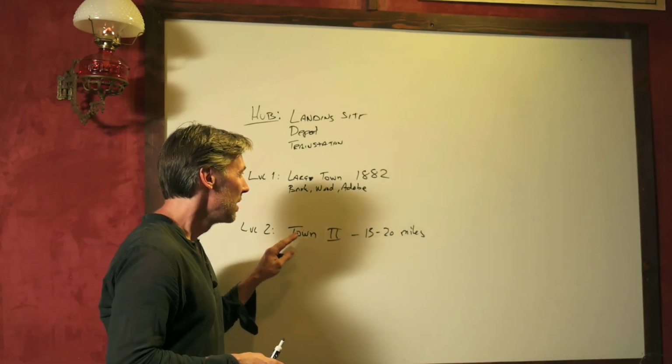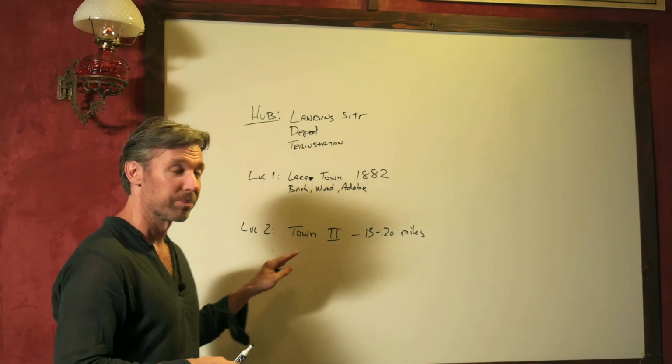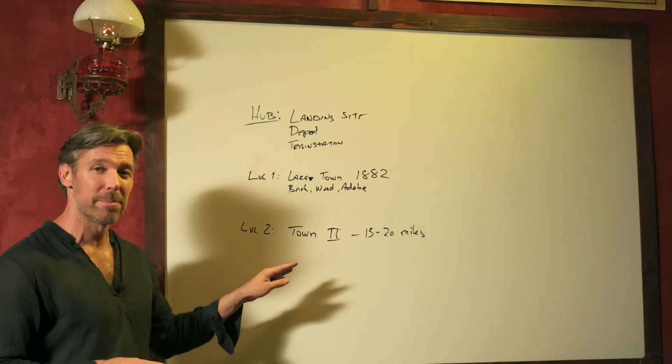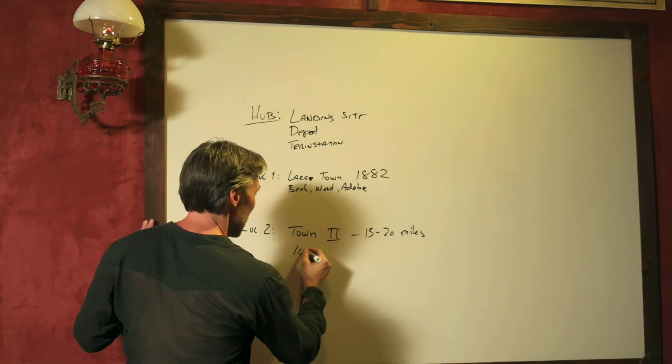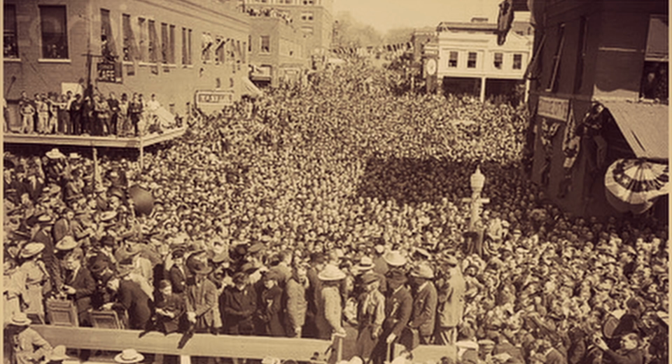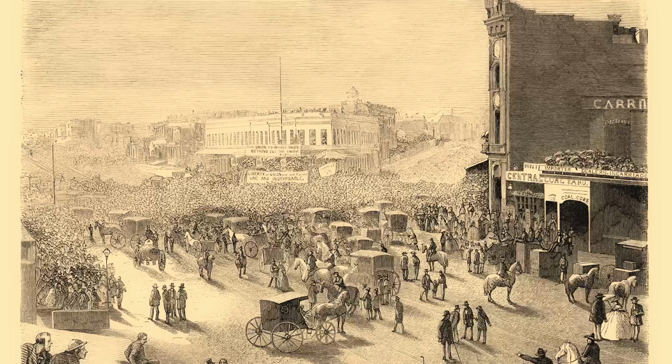It'll be a total time machine. But level 2 will have its own population. It'll have somewhere, we estimate, about 10,000 people plus. As it grows in this part of the map, we have to figure out exactly how much we can hold, but the town is one thing.